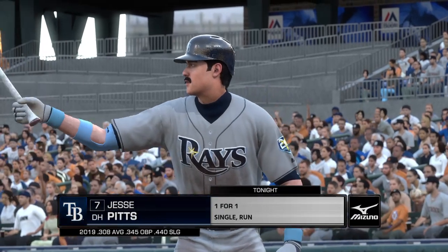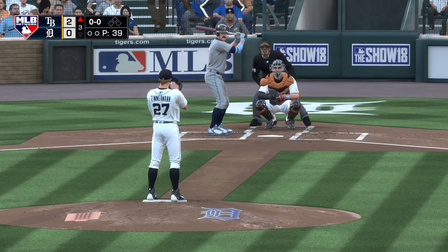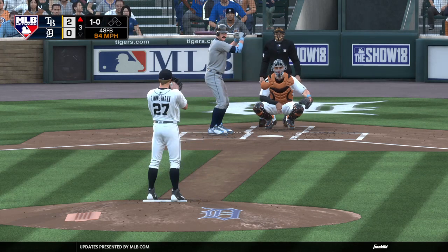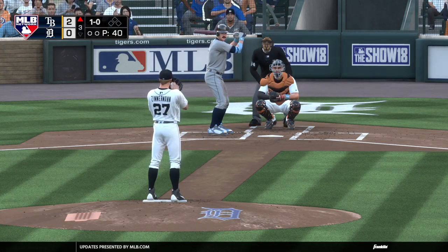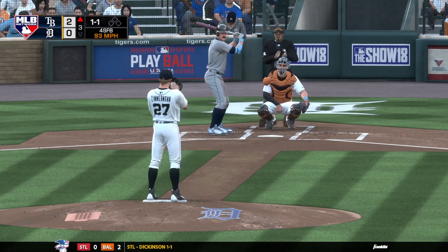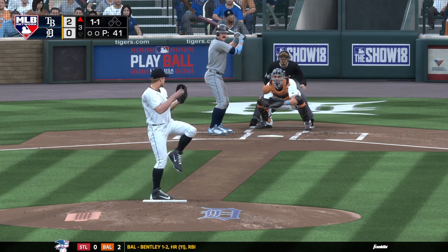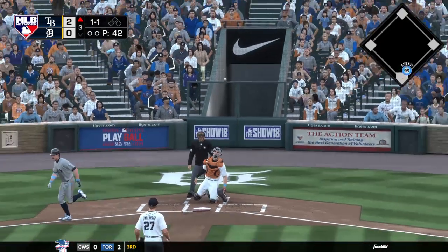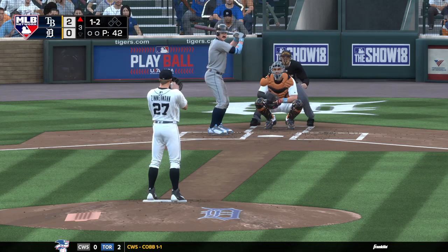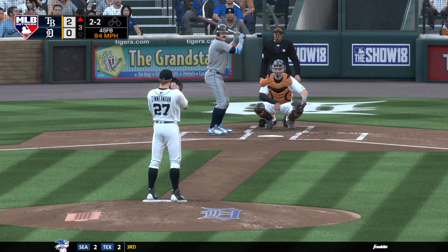Digging in for his second at-bat, Jesse Pitts, as the switch hitter will take his cuts left-handed here. One of the keys to securing a win, they want to keep the pressure on and try to build that lead as much as they can moving into the later innings. 1 ball, no strikes the count. The 1-0. Finds the zone, strike 1. 1 ball, 1 strike. The 1-1. Now a bunt attempt here, but a foul ball, 1-2 now. A little low, it's 2-2.